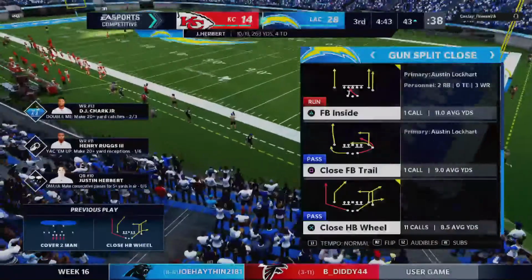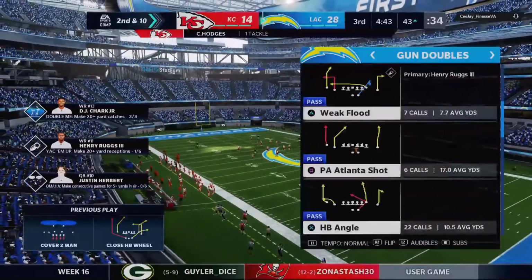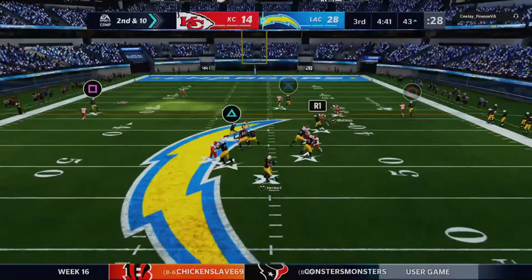Down there, but it's incomplete. That one was all about the defender making life difficult for the receiver. Very tough for a guy to hold on to the football through all that contact. He ends up forcing the incompletion. So 2nd down, still 10 yards to go. Ball on the 43.